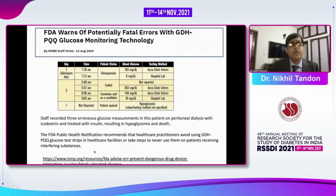So this patient was admitted and found to be unresponsive. The blood glucose as measured by a meter which used GDH-PQQ was shown to be 193, but the sample sent to the laboratory was showing a low sugar of 8 milligrams per deciliter. You can see the degree of misreporting. Third day, again, the same problem happened.